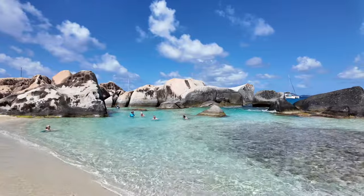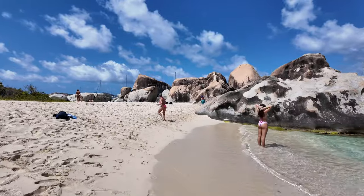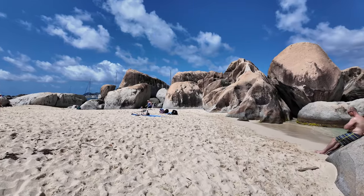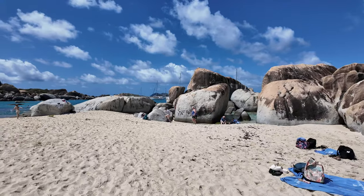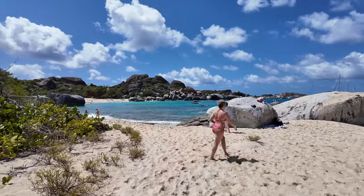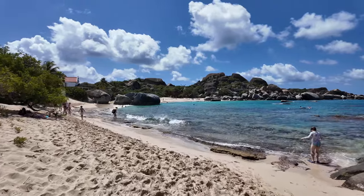Wow. This is the real baths. For sure. Oh wow, look at this. Oh, this is amazing. This is where you want to go. Avoid those crowds. Sure, there's a lot of people here too, but not as much as the other place. A little bit bigger.